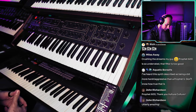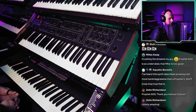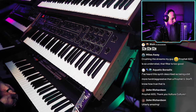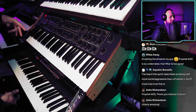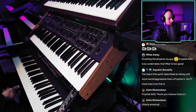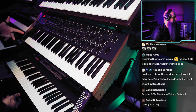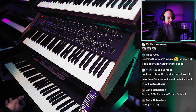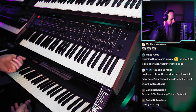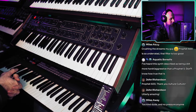Aquatic says, I've heard this synth described as being a bit more harsh aggressive than a Prophet 5. Don't know how true that is. Well, I think it's an interesting thing. Technically, the filter is different than a Prophet 5 Rev 3, but it's the same oscillators as a Prophet 5 Rev 3. But people even said the Rev 3 wasn't as warm sounding as the Rev 2, which is based off the SSM filters. Now, when we did the comparison between the SX240 and something like the Oberheim Matrix 6, which has Curtis chips, everybody in the chat voted they preferred the sound of the CEM chips over that of the SSM chips, which I thought was really interesting, because generally speaking, vintage synthesizers that have SSM chips sell for more money. So it's an interesting little whatever. Having said that, I will say that having played around with this one a little bit, there is a harshness to it.